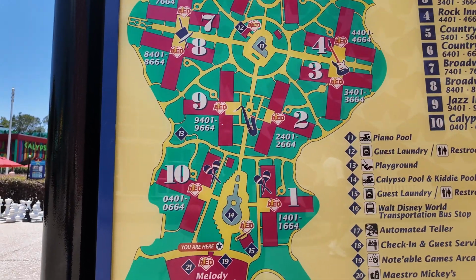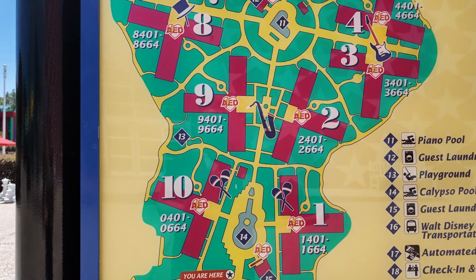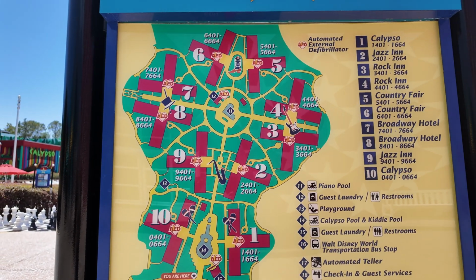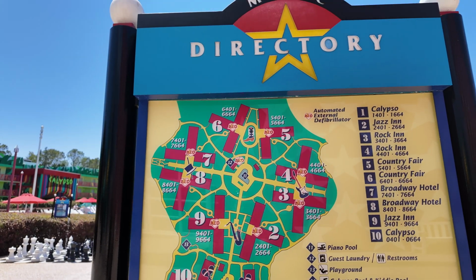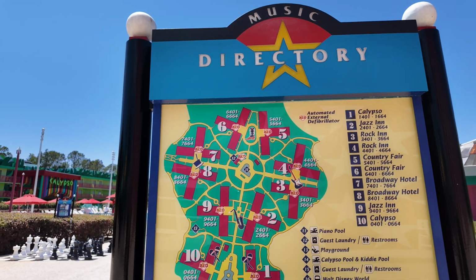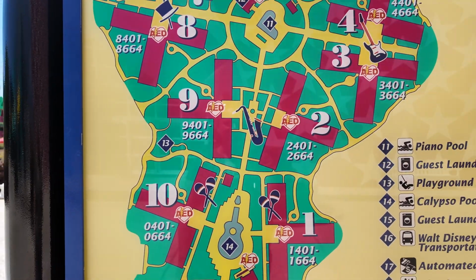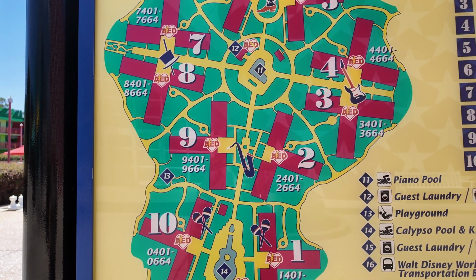Again, we are here at the Melody Hall and the Calypso pool. It is shaped like a guitar, which is really fun. If you're looking for a preferred room here at this resort, you will want to be in buildings 1 or 10. That is the Calypso section. That's the rest of it back there. Calypso is here, right around that guitar pool. They do have a piano pool. Number 11 is the piano pool.